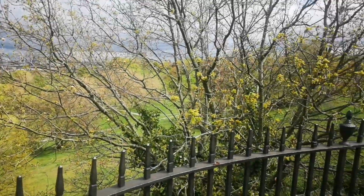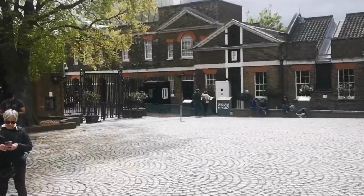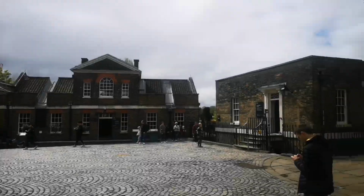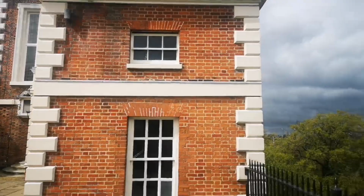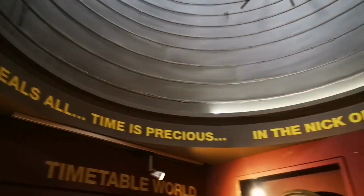And the view from here is beautiful because it's up on a hill, and you can see how beautiful the courtyard is. And this is the whole observatory, and it was made in an interesting way as well. This is inside. It has a little museum, and check out what it says. It's really cool. So I took a whole 360 degrees of this for you to read. So enjoy.